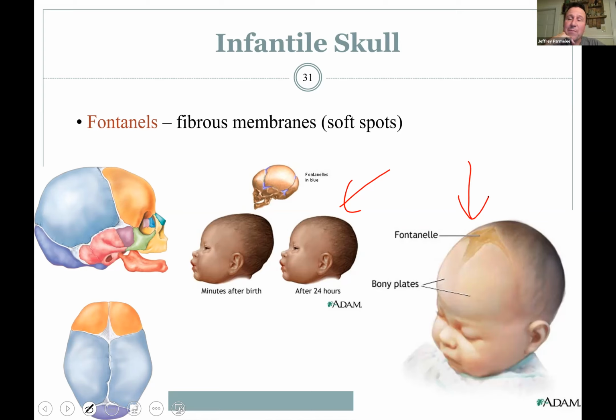They're also useful: if a baby is dehydrated, the fontanelle will be sunken, or if they have a lot of intracranial pressure, it will be bulging out. So these fontanelles are useful for looking at what's going on inside a baby's head. Yep, so you have several of them. I won't have you memorize the different names of them, but between the bones, you can see the skull bones are like islands with soft spots in between them. And then as you get older, they fuse.